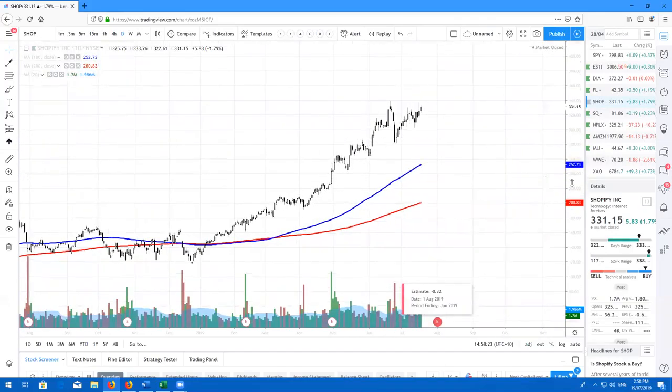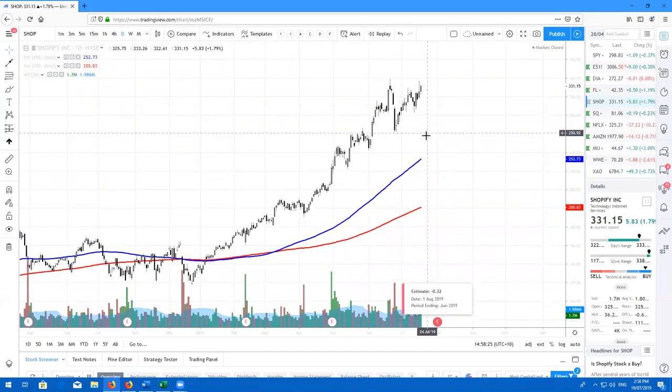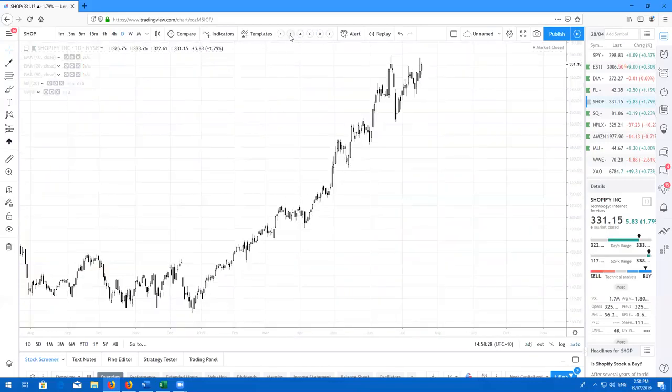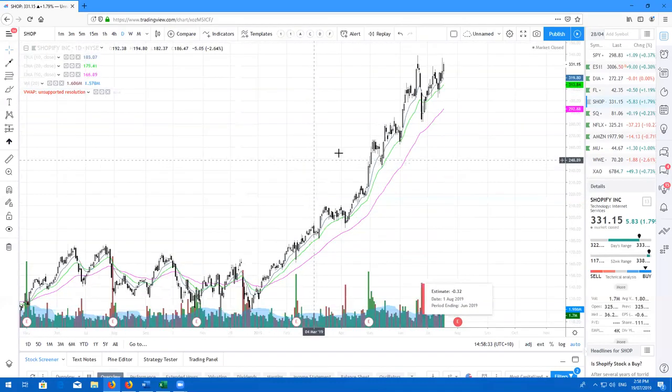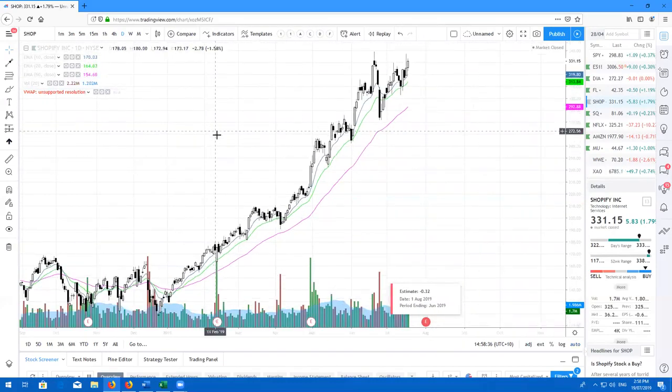So Shopify looking super bullish. Short-term moving averages just still have not hit the 50. It has been a while, so that's why I'm not buying up here. I am looking for a better buying location. But keep being bullish on Shopify short term, but earnings just around the corner, so keep your eyes peeled.